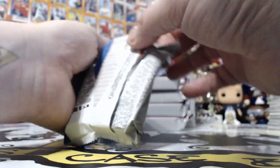All right, five more packs in box two, and then one more box, and then we'll do a recap and get ready for the next break.